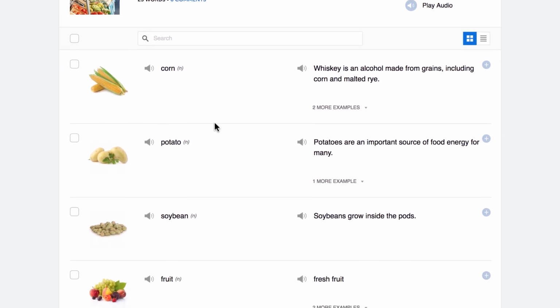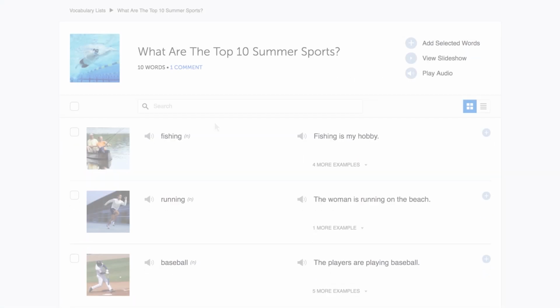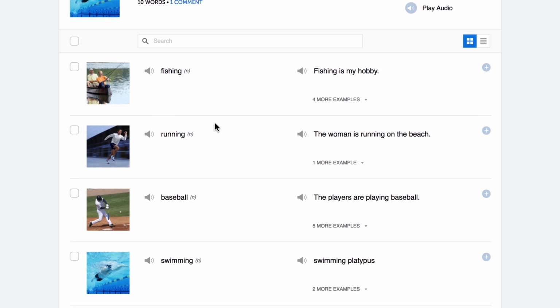Now you can use food as a talking point in a conversation. Then you can jump over to weather or sports. The more talking points you have, the more you'll be able to speak.